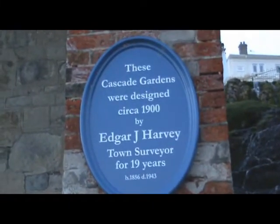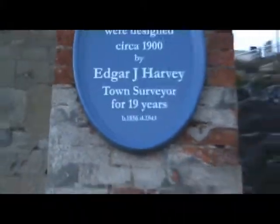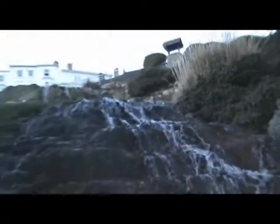Designed in the 1900s by Edgar J. Harvey, town surveyor after 19 years, apparently. And these were designed by him. Now, that is some good designing. I mean, the water flows down very well, and of course it goes down there, all the way up there again, to pour back down again. I think that's pretty cool actually.